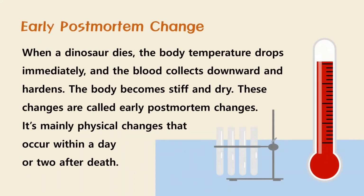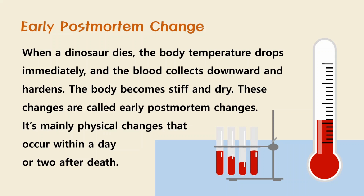Early postmortem change. When a dinosaur dies, the body temperature drops immediately, and the blood collects downward and hardens. The body becomes stiff and dry. These changes are called early postmortem changes. It's mainly physical changes that occur within a day or two after death.